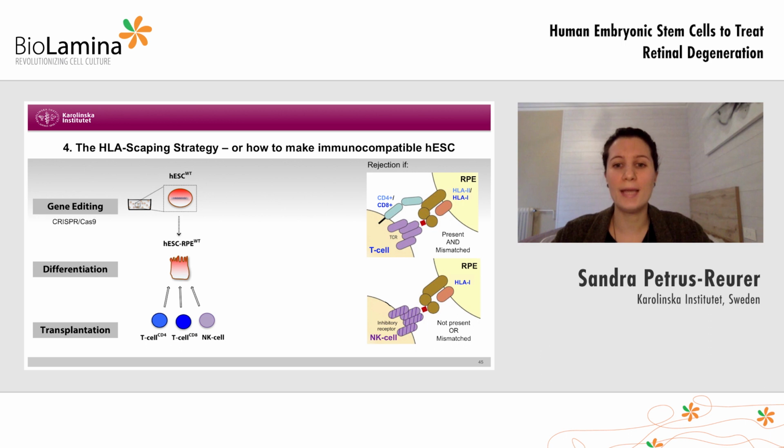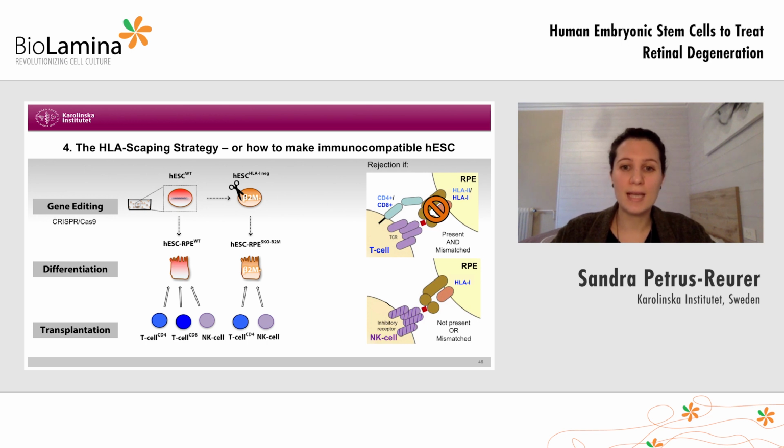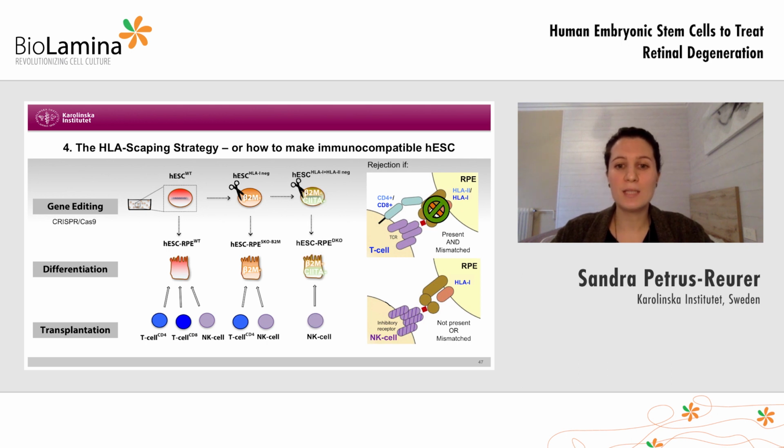So we decided to edit the stem cells that will be further differentiated into RPE cells by knocking out HLA molecules using CRISPR-Cas9. First we targeted beta-2M, which is a key molecule that aids presenting this HLA class 1 to the cell surface. And then we targeted CIITA, which is a master transcriptional regulator for HLA class II genes. Like this, HLA molecules will not be seen by T cells, and therefore the injected cells will be expected not to be attacked by them.